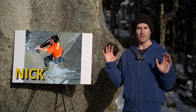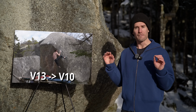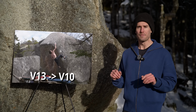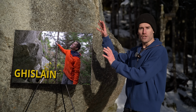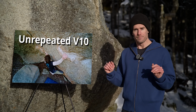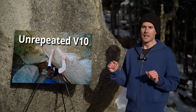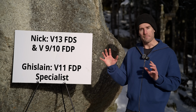Nick, a professional climber seasoned on international rock, would establish problems graded V13 that local specialists would later crush at V10. Meanwhile, Ghislain developed his strength here on Nova Scotia's notorious micro holds, setting V10s that an international pro like Nick couldn't repeat. Same underlying grade, fundamentally different grip demands. The disparity wasn't about sandbagging, it was about specialized adaptation.